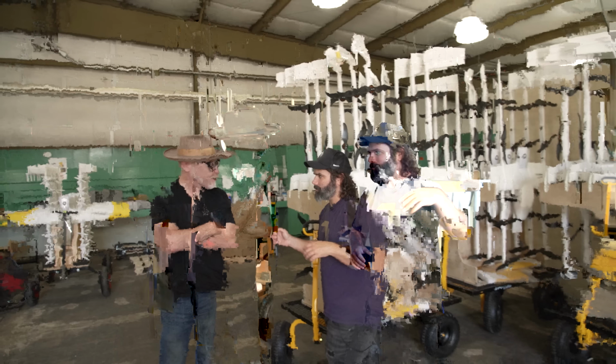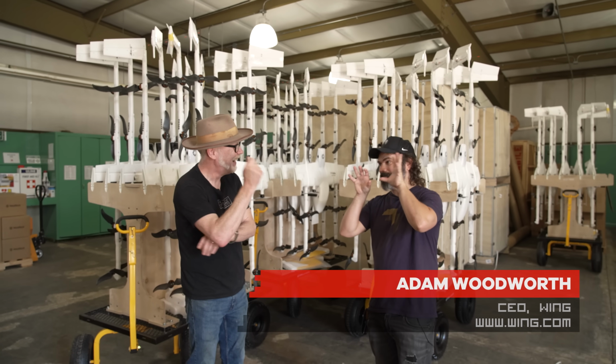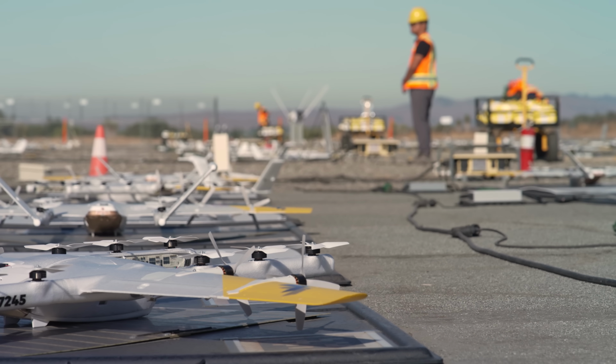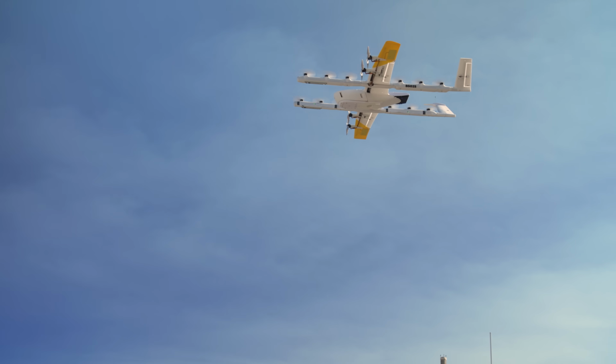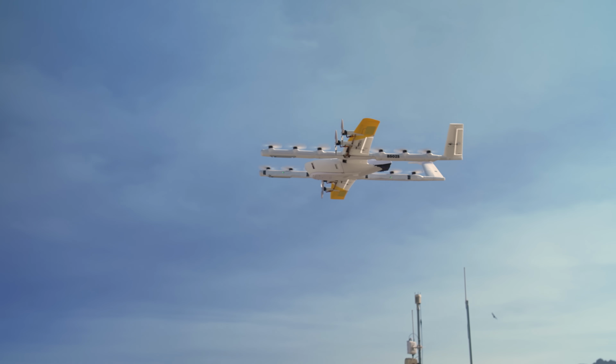No. Every time I walk in here, I still just look at the stacks of planes, and there's a moment where I sort of step back and the pupils get bigger. So how long have you guys been in the facility? It's been a handful of years now. We built it out specifically to be able to do a lot of volume flying. This is where we do all of our certification testing.